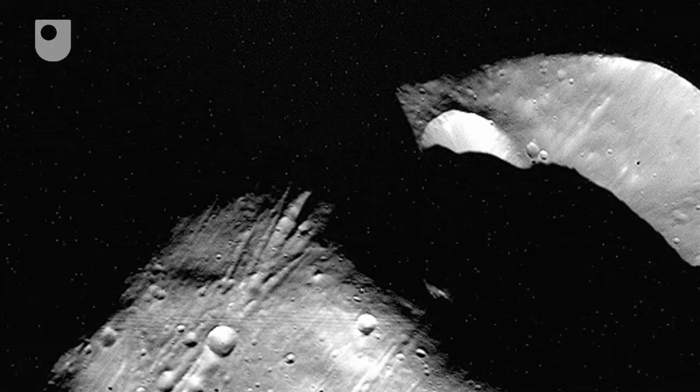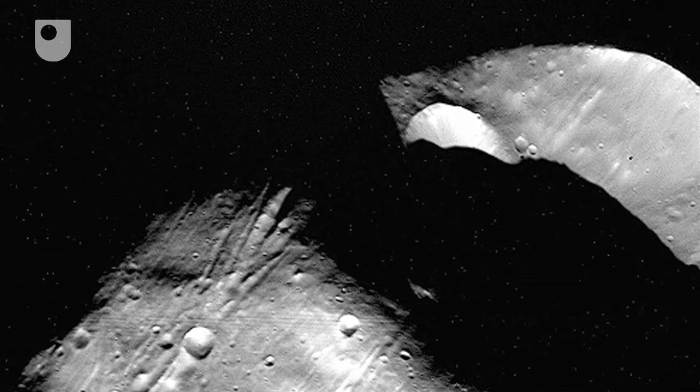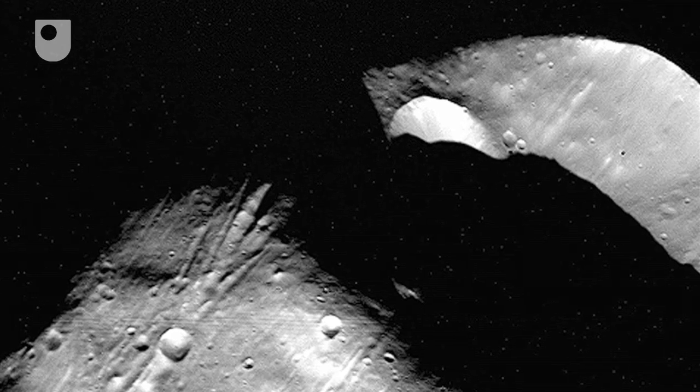These strange grooves looked like they were coming out of the Stickney crater, which is the largest crater on Phobos. And at first it seemed likely that perhaps these grooves had something to do with that crater.